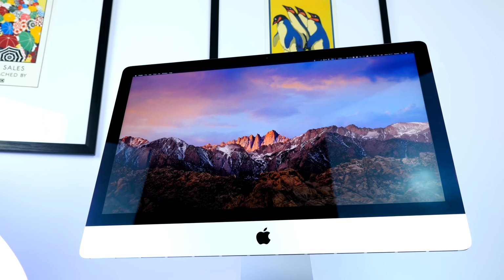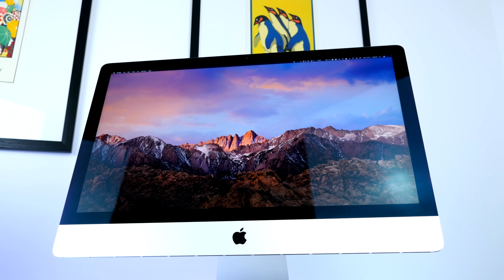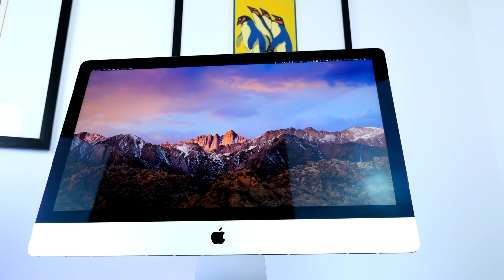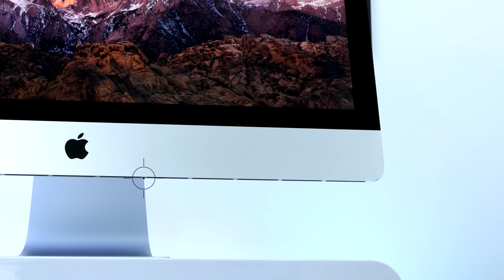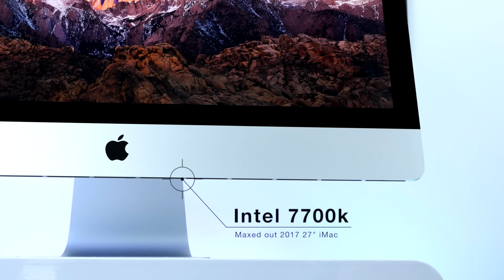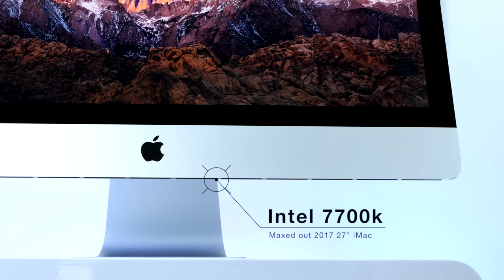But what about the actual specs of these new 2018 iMacs? Well, in terms of the processor, the maxed out 27-inch 5K iMac already comes with the top-of-the-line consumer-grade desktop processor from Intel, and that's actually the Intel 7700K processor. So the 2018 models would actually come with the Intel 8700K processor, which has already been released, by the way. This is a really major upgrade from the 7700K processor from last year.